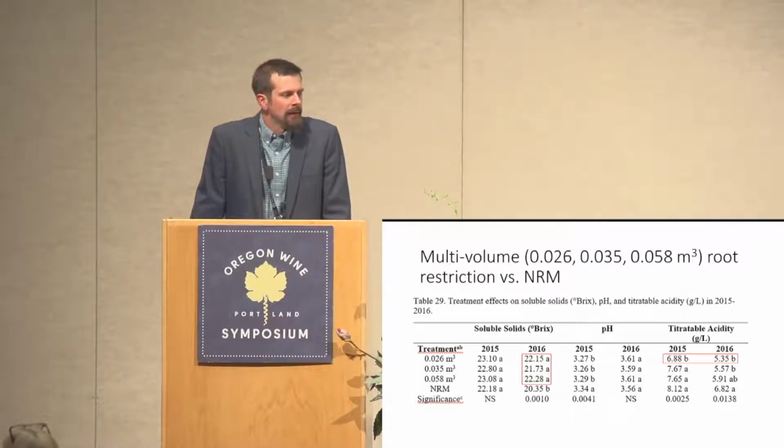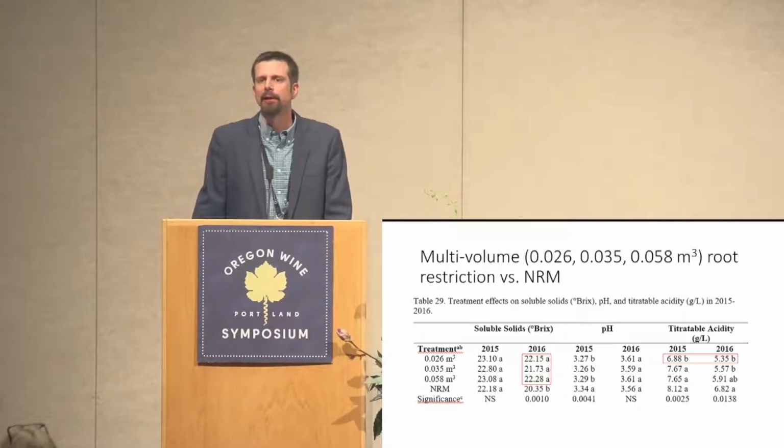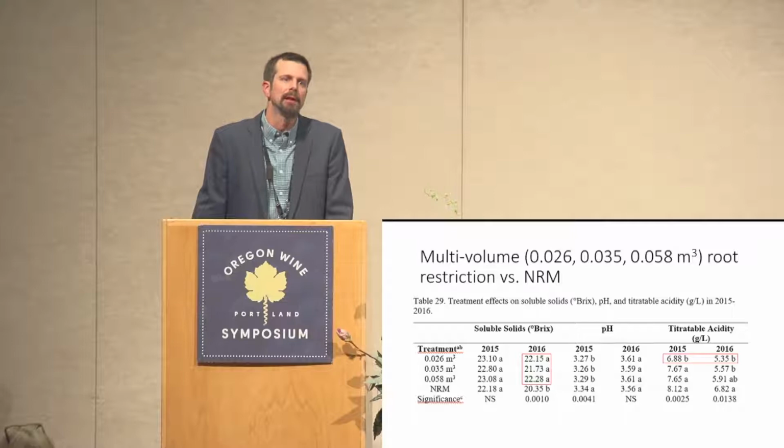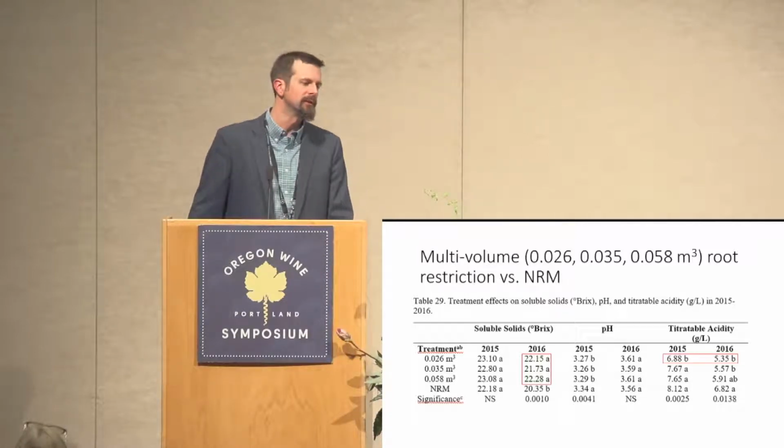Thank you. But at any rate, in 2016, we thought these soluble solids might have been increased due to dehydration, not actually a photosynthetic increase. Titratable acidity tended to be lower in these root restriction plots, and again, we think is because the open canopies probably increased sunlight penetration into the fruit zone and drove off some malic acid, resulting in overall lower titratable acidity.